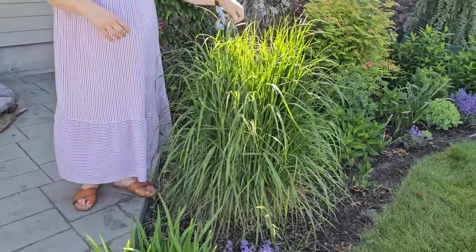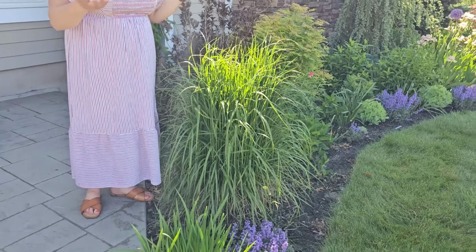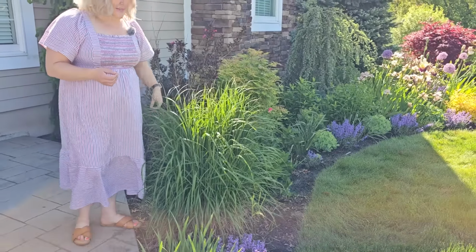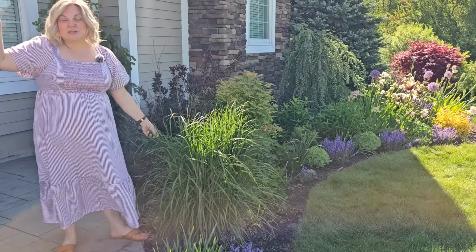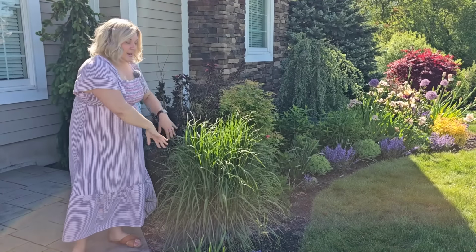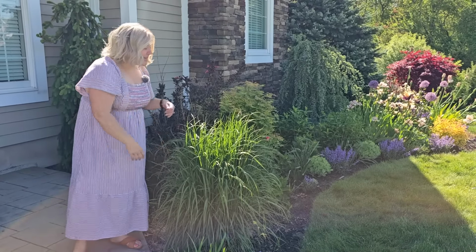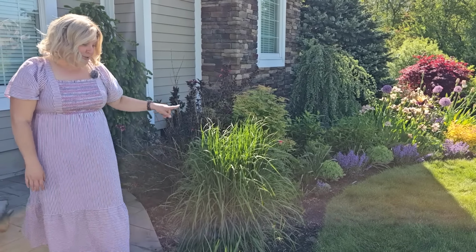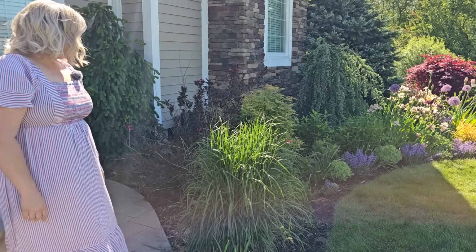It will send up these really pretty plumes, and that is what the blooms are on grasses, the plumes that come up that kind of look like wheat. And it's gorgeous. I have it somewhere else in the garden and I love it there. But here, it doesn't get quite enough sun and it starts to flop over my other plants. So I'm gonna pull it up and put it somewhere else. But for now, it's looking really nice and fresh.